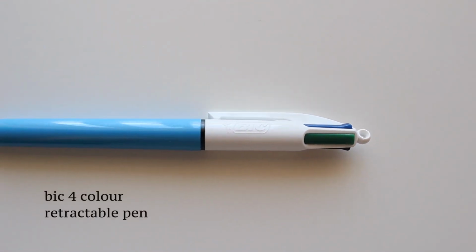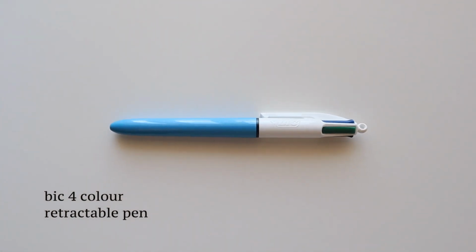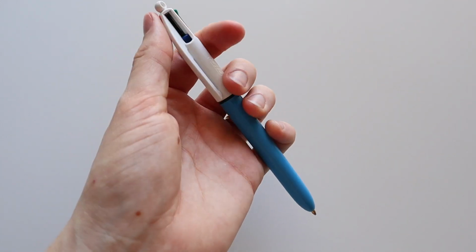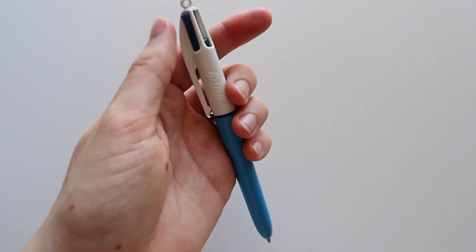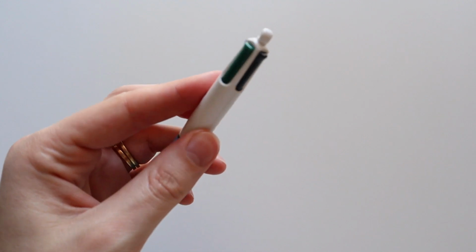This is the Bic 4-color retractable pen, and I don't know about you guys, but when I was in school everyone had one of these pens, and not only for the 4 colors, but so you could just sit there in class and click down all 4 colors like I am right now and drive everyone nuts with the sound.